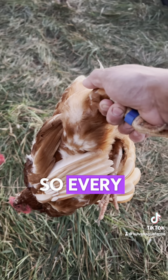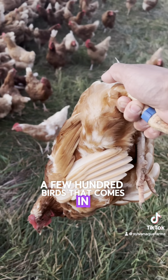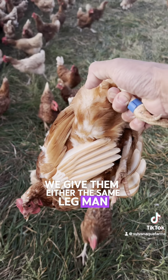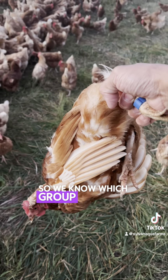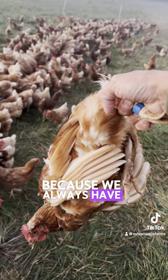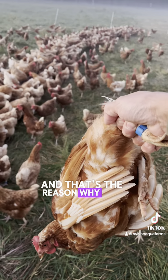So every individual group of, say, a few hundred birds that comes in, we give them either the same leg band or no leg band, which is also a way to identify them. So we know which group is which, because we always have multiple groups running around in here. And that's the reason why. Now go eat, honey.